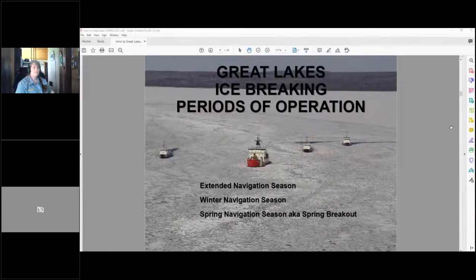The extended navigation season is the period from when ice forms up to when the Soo Locks close. The spring navigation, or what we call the spring breakout, starts usually about a week or two ahead of the lock opening and extends until ice is no longer a hindrance to navigation.